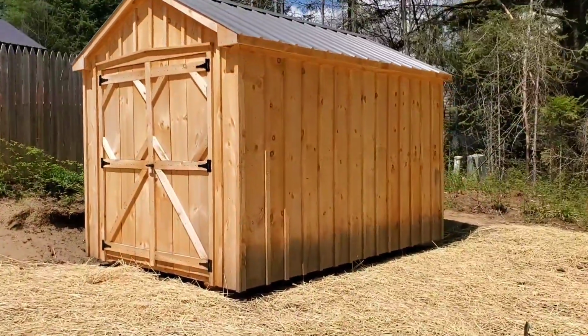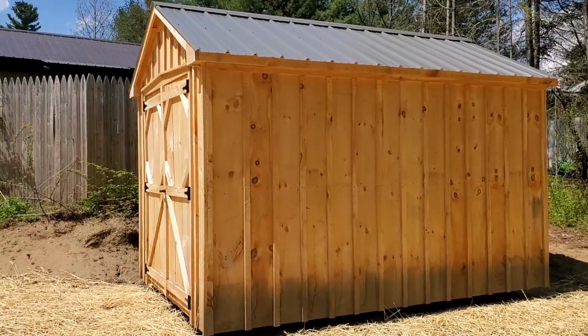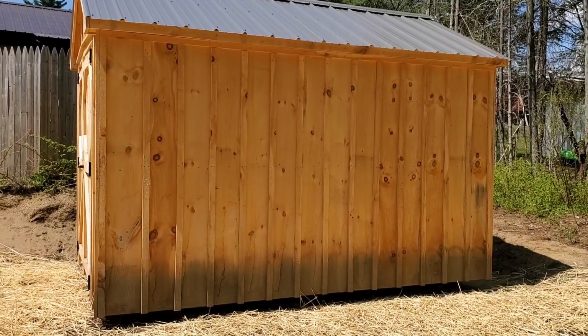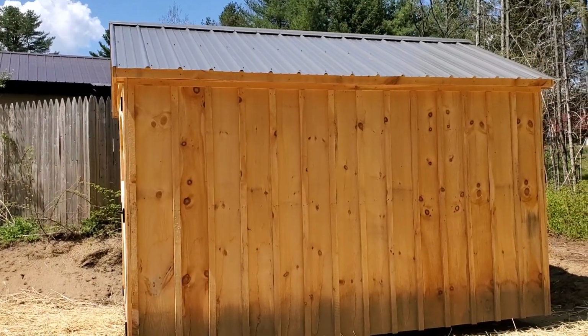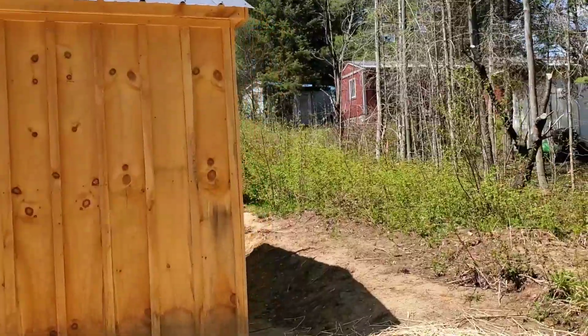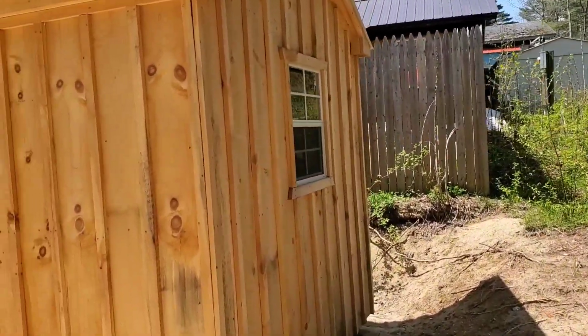And as you can see, I need to stain it, which I'm going to be working on at some point this summer. And you can see that there's some staining from all of the mud splashing up all winter, so I'm going to need to brush it and clean it off. And then if you come around on this side, this shed is so cool. It even has a little window.